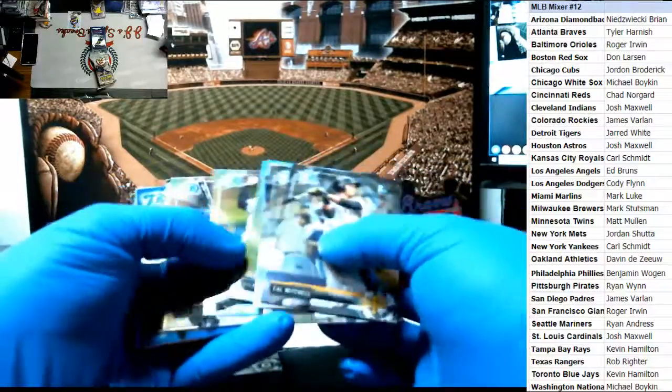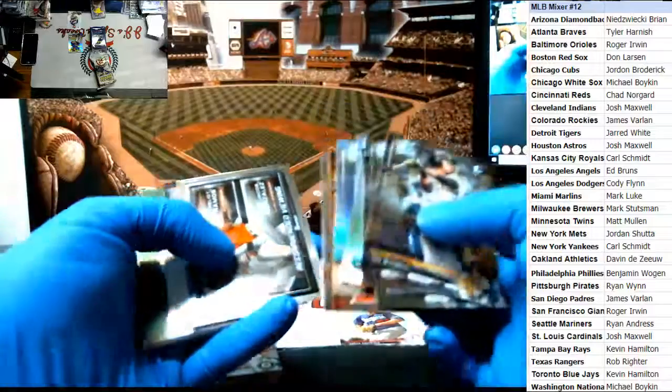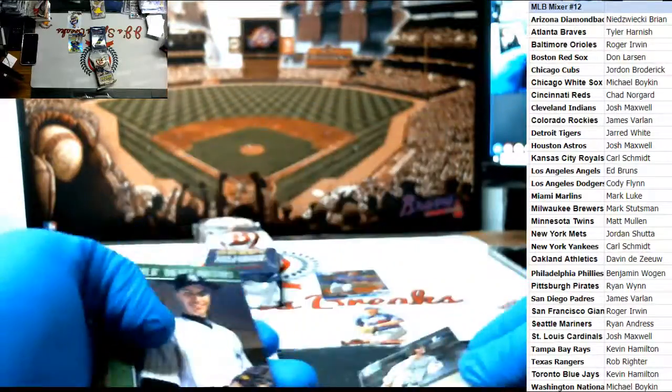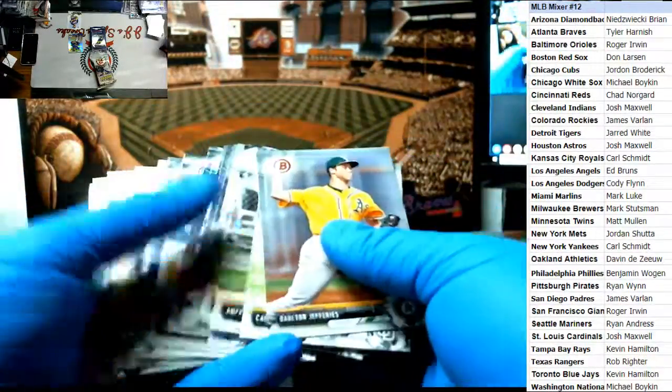Sheffield. 70th, Freddie Tarnock for the Braves. And Luis Gonzalez for the White Sox. Wrong color socks. Donnie's looking for the red.